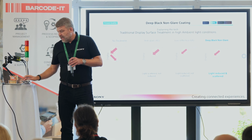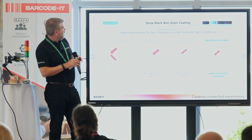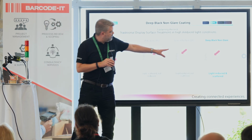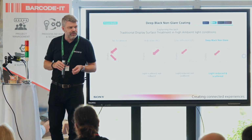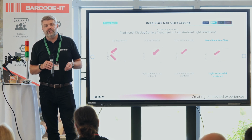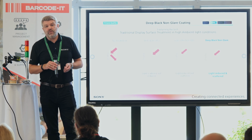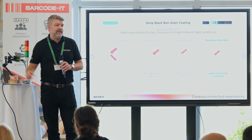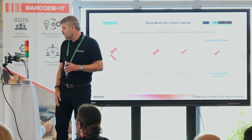Just a few details there. It's just a little bit of information on the deep black non-glare that we've got there. So there's different types that some of the competition have, but the Sony one is at the end there. It's light coming in, very little light is reflected out. We actually have a 47% haze, which is a technical term for it, against competition, which only has about 25%. But like I say, afterwards, feel free to come over. We've got examples there so we can actually show it to you so you can see it working.